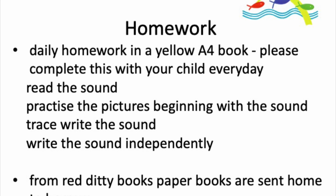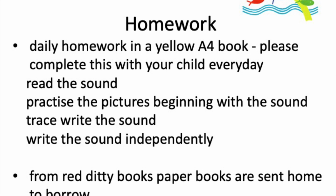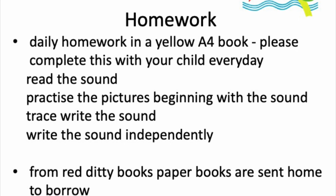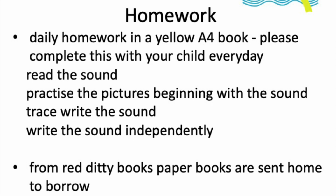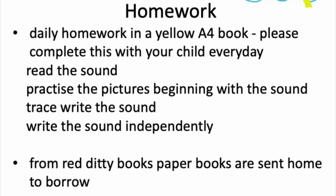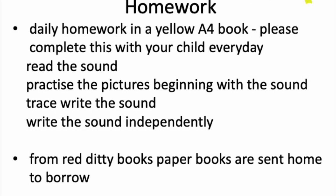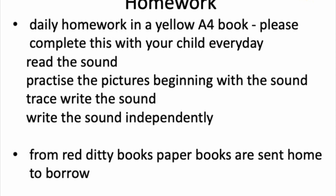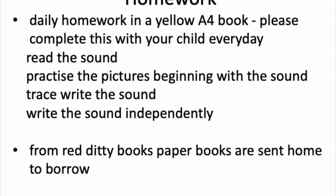Practice saying the mnemonic using the picture cue to help them remember the sound. For example, Maisie, mountain, mountain. This will always be included in the book to help you. Trace right over the sound. Move your finger over the letter shape to model how to write the sound. And then ask your child to have a go at writing the sound independently a number of times. When your child is onto the red Ditty Books, we will send home paper copies of that book for your child to have a go at reading to you.